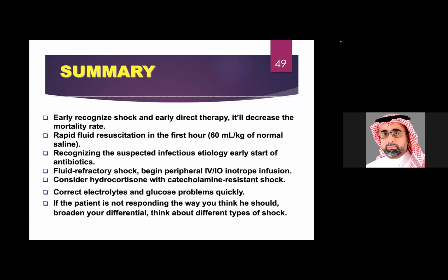So in summary, early recognition of shock and early directed therapy will decrease the mortality rate. Rapid fluid resuscitation in the first hour is very important. Recognize the suspected infectious etiology and start antibiotics early. In fluid-refractory shock, peripheral IV or IO epinephrine infusion is very important. Consider hydrocortisone with catecholamine-resistant shock, and correct electrolyte and glucose problems quickly. If the patient is not responding the way you think, you should broaden your differential and think about other differential diagnoses for this patient or type of shock. Okay, thank you.